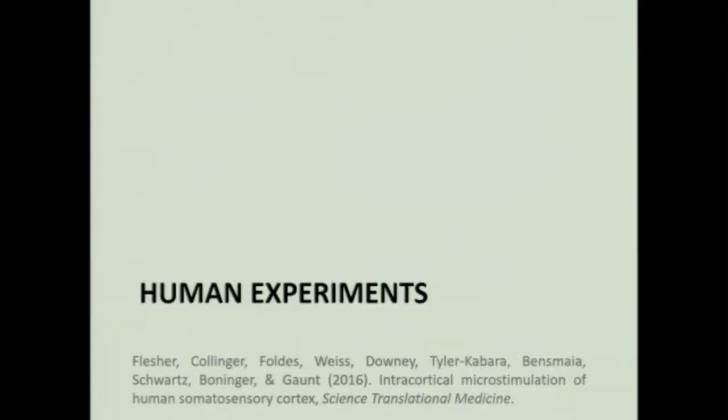So then at the University of Pittsburgh, a team led by Mike Boninger, Rob Gaunt, Jen Collinger, and Andy Schwartz, implanted a patient with an electrode array in motor cortex and an electrode array in somatosensory cortex. And then just kind of implemented the algorithms that I showed you earlier. So this was published in Science Translational Medicine a couple years ago.